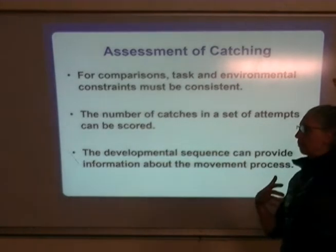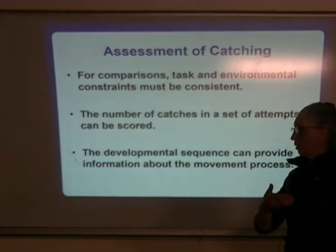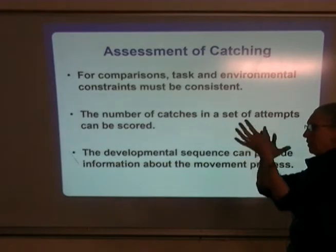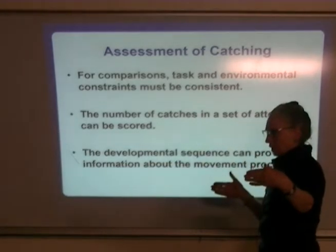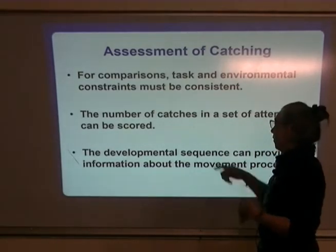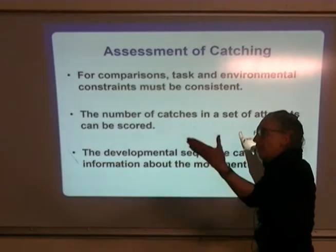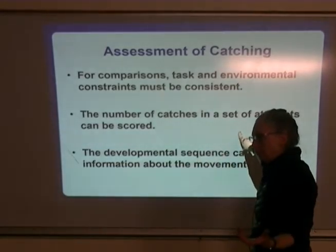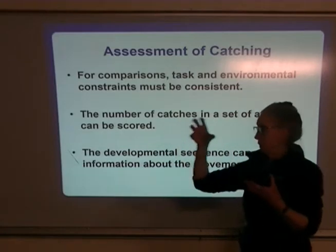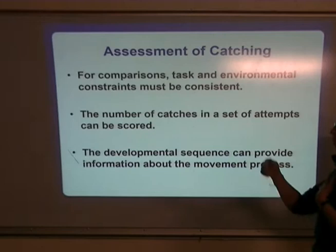If I'm the baseball coach at Eastern, do I care about the developmental sequence of catching, right? Probably not, because what I care about is whether they catch the ball or drop the ball, because that wins or loses the game, right? So the assessment tool that I'm going to use is going to depend on who I am, who I'm assessing.